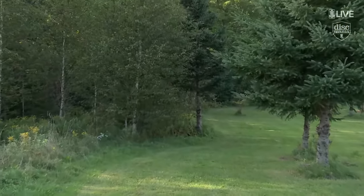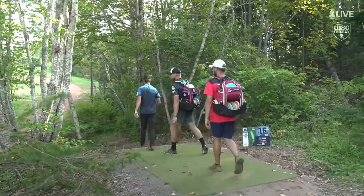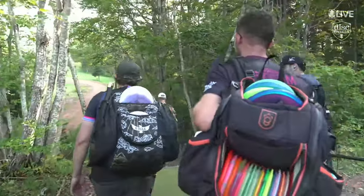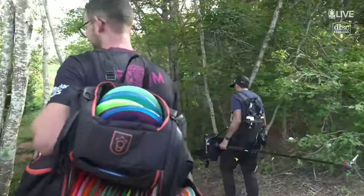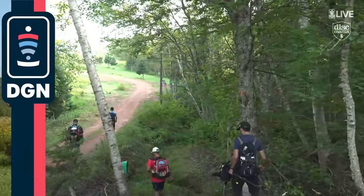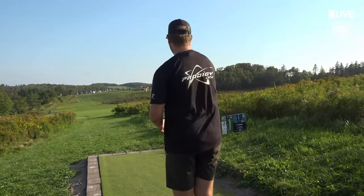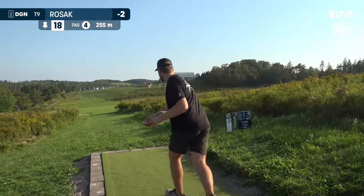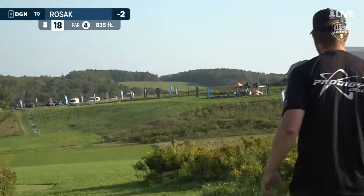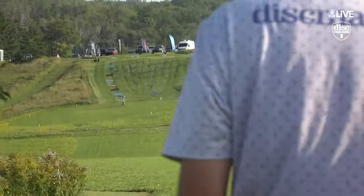And Eagle is going to blast it long. Looking like it might be in the hazard, unfortunately. Just have to take a closer look when we get up there. 41% of the field, bogey or worse here on number 18. Just a brutal, sorry, not 18. We are on 16. Yeah. 0 birdies on 16, 4 on 18. Yeah, 4 and 16 are the two holes that really need to be par fives if you want to see birdies.